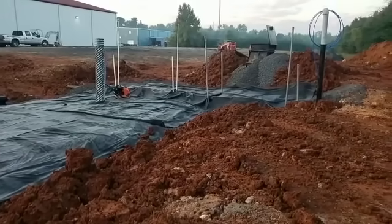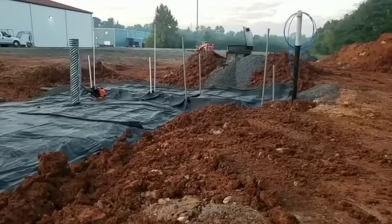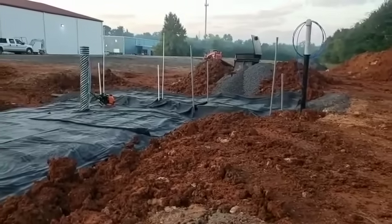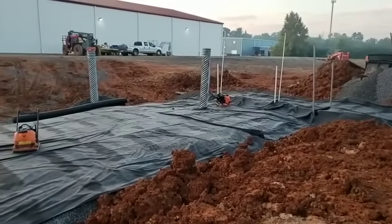And then we have the crushed rock going up against the stairway to keep all of the water an easy pathway off the sides, away from the bunker and down to the sump pumps, which are those two culvert pipes that are sticking up there.